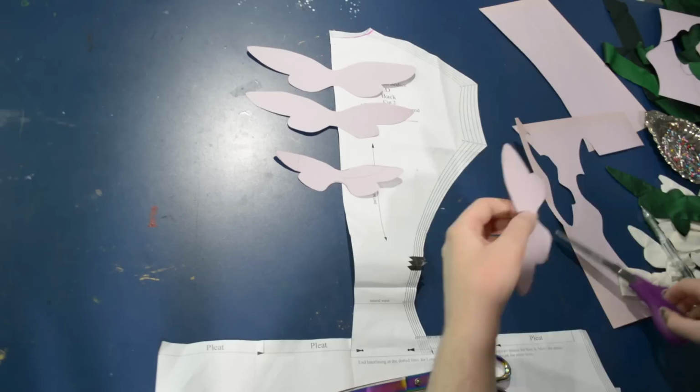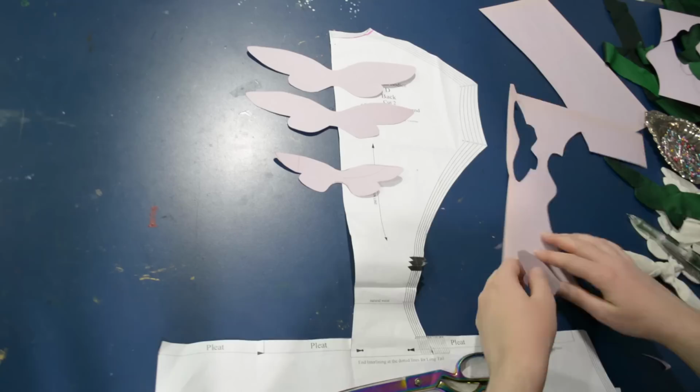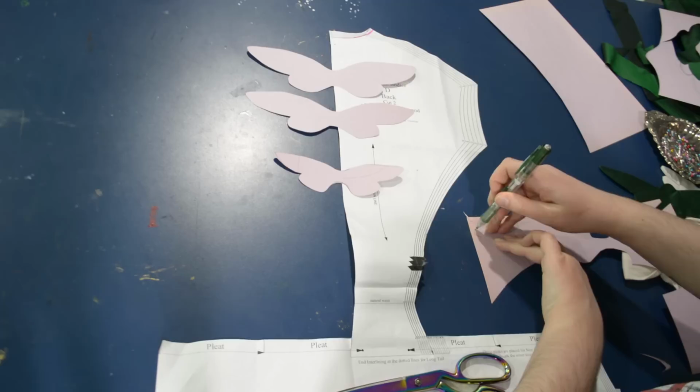I actually trimmed a little bit off the wings, and I decided to pick the side I liked best. I cut the little dude down the middle, and then I traced a new one down a center line so that both sides would be the same. That's kind of how I went about creating these templates.